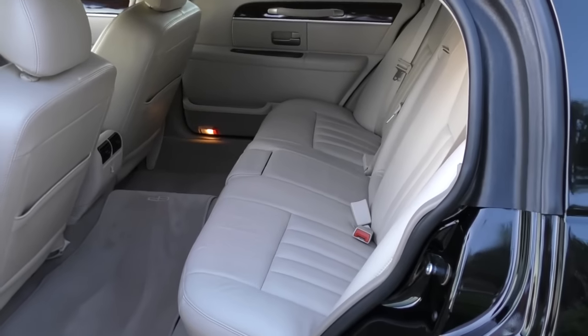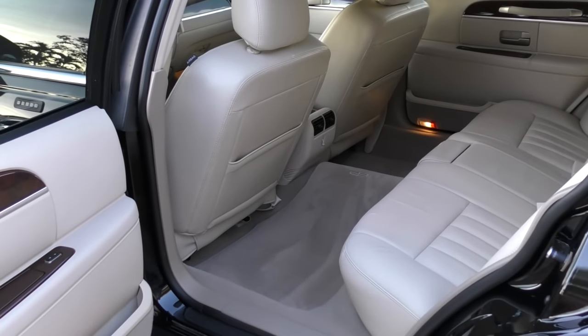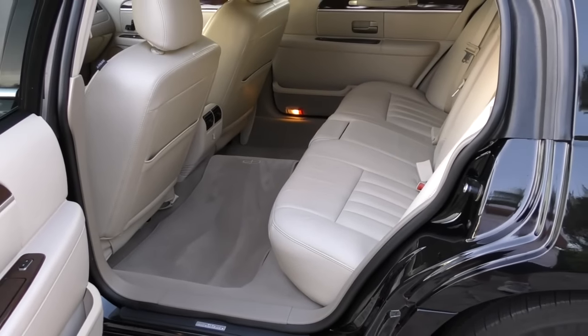It fits three in the back if you need to. Also three in the front. That's a thing that's long been gone in the world of cars. And everything just beautiful back there. The back is what the car's all about.